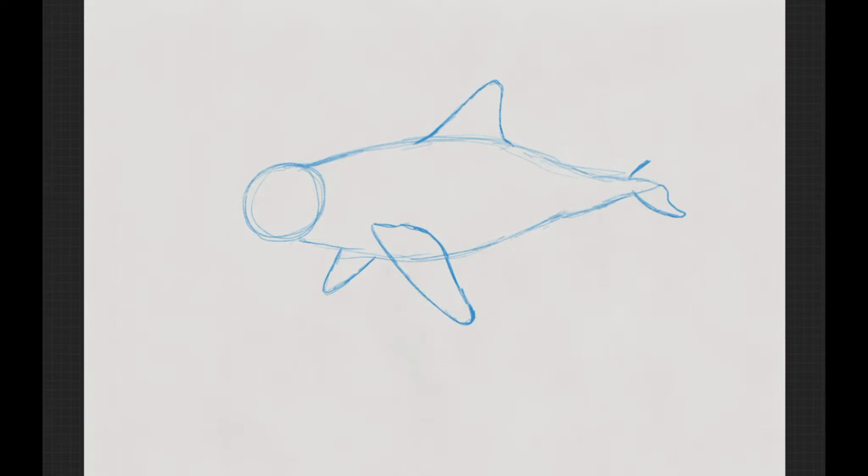Now, to do the tail, the caudal fin, I'm going to do a curvy line that kind of comes up like this. You see that? Just a little curve in and then around, just like so. Now, on the other side, I'm going to do the same thing, but because it's a shorter space, it's just going to be a little more dramatic. And there's our caudal fin. He's got a little caudal fin. You can make that bigger if you want.